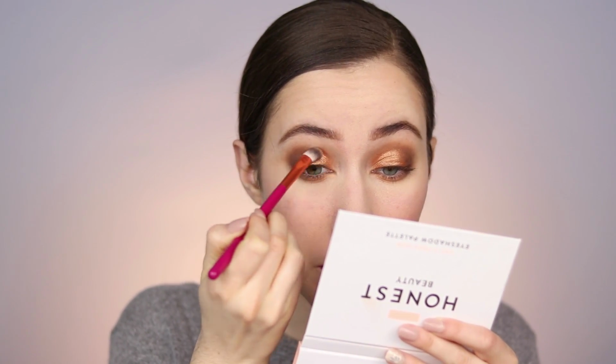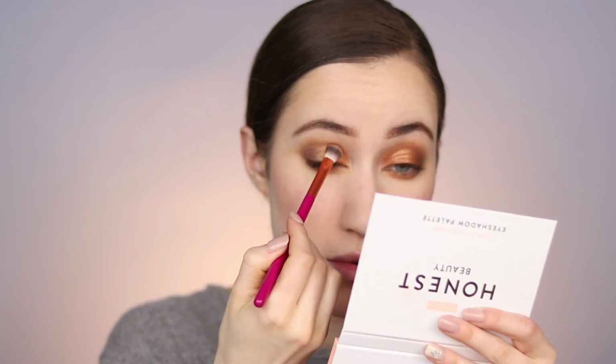So I remember them saying that you could use these wet or dry. So I just wet the brush with some MAC Fix Plus, and I'm applying that same coppery gold shade to the lid. I definitely feel like that intensifies it even more. Ooh, that's super pretty. I'm gonna take what's left and intensify the lower lash line as well. Wow, I'm really impressed with how foiled this looks. If you have sensitive eyes and you've had a hard time finding good eyeshadow palettes, this might be one for you. Obviously, we'll do the wear test. We will see, but that is really, really pretty.